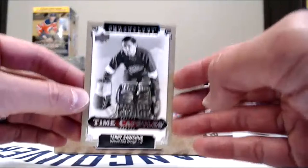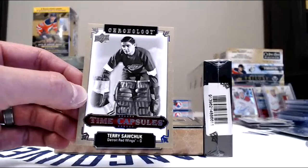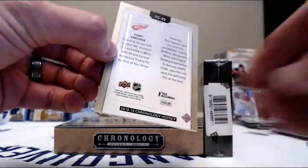Masis, do you have Detroit? I'm just double checking. Sorry, I forget. Masis, you got it. Do you want me to open it? Okay, so we're going to open it. Masis has asked me to open this. So, all right. Let's be very delicate here with this. We got a time capsule, Red Wings.